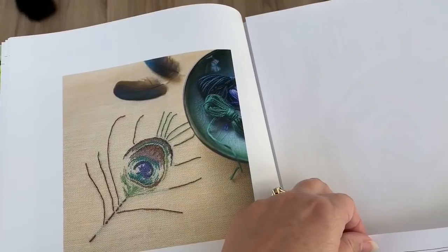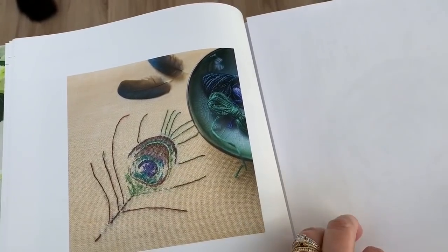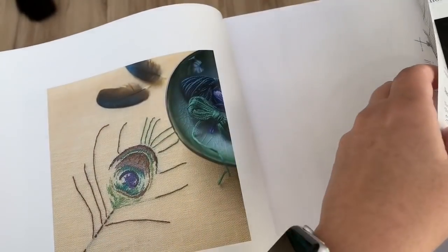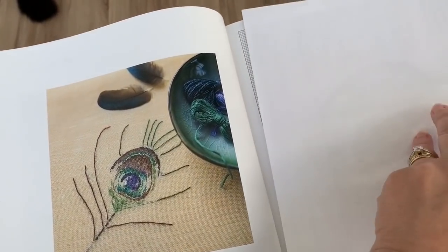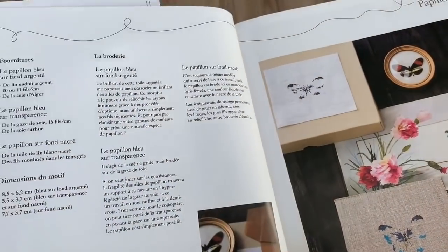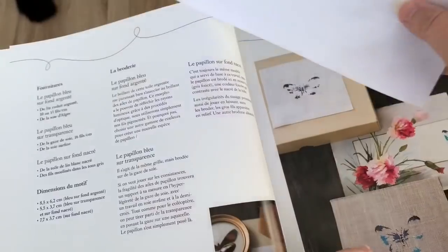Say she does stitch that in soie d'Alger, and she does give the DMC equivalent. Okay, the next page is safe. Sure. All right, now we get into butterflies.